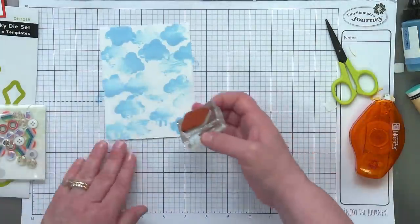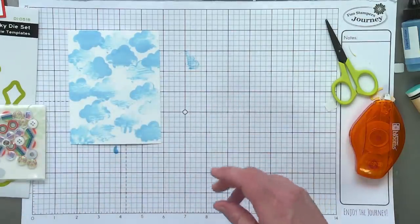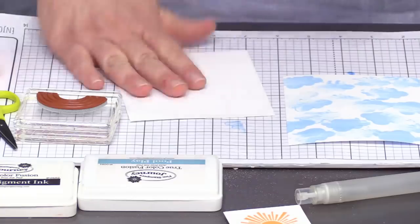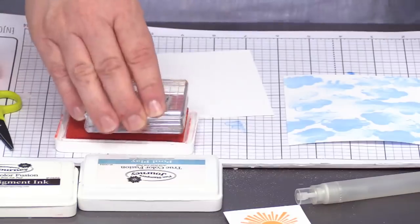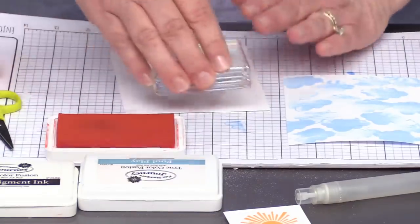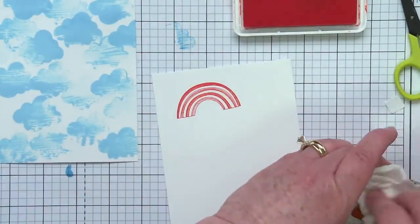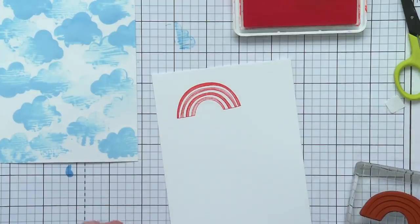So I'm going to let that dry for a second while I show you the stamping portion of this guy. Now I'm going to bring in my rainbow stamp again. And this time I'm going to stamp several times in different rainbow colors. Definitely you could stamp this and just go ahead and color it in with our colored pencils, either our color burst or our color splash pencils. But I thought I wanted a really crisp look for this guy. So I thought, you know what, I'm going to stamp it in a few different colors and do a little paper piecing. I thought that would be fun.